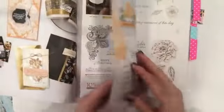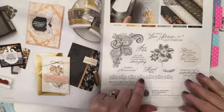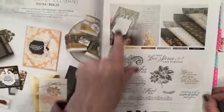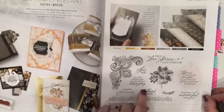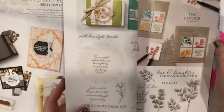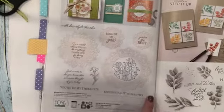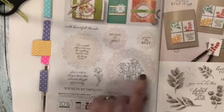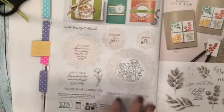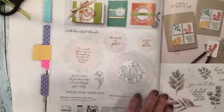I'm going to jump over to, Margaret, do you have this Simply Elegantly Said? I don't have that, but I probably will get it. It has this neat punch, and then it's elegant. The paper's beautiful. Yep, and then I really loved this with these die-cut doilies that go around the sentiments. I thought that was really pretty. You mean the Elegantly Said DSP, maybe?